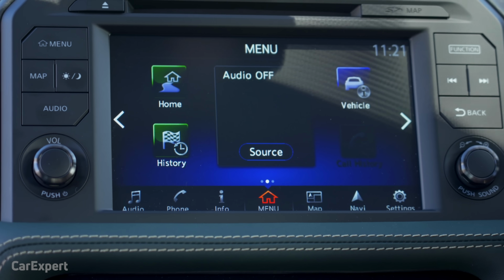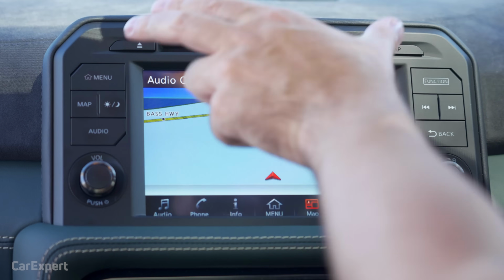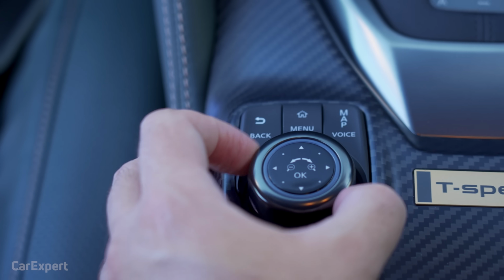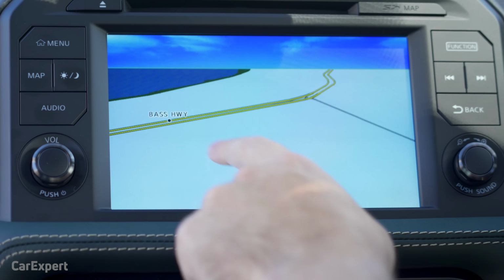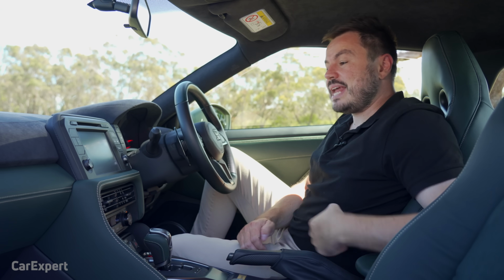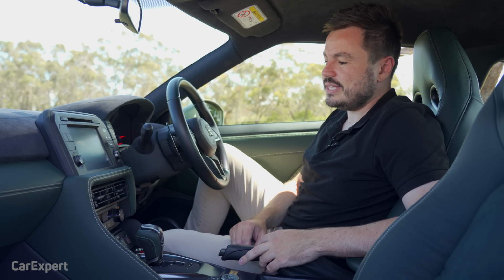Now let's talk infotainment. This is a pretty basic infotainment system. It's an 8-inch display. You have shortcut buttons either side. You also have this little toggle down here to switch between menus on the move, just to make life a little bit easier. Inherent to all of this, you have inbuilt satellite navigation. So it's just a pretty basic and straightforward setup. You don't have any smartphone mirroring, so no Apple CarPlay or Android Auto is available.